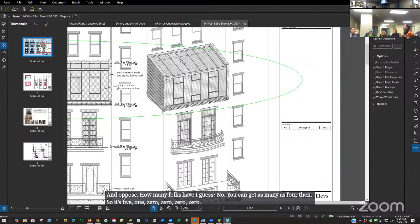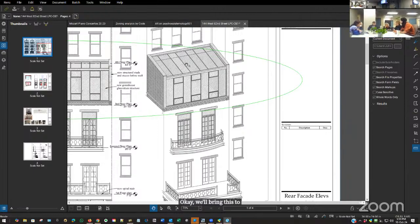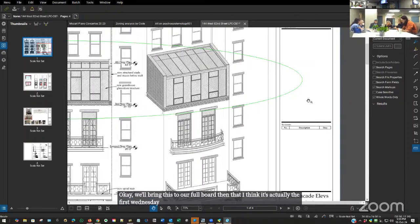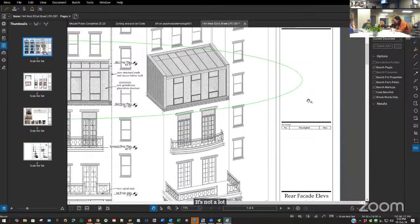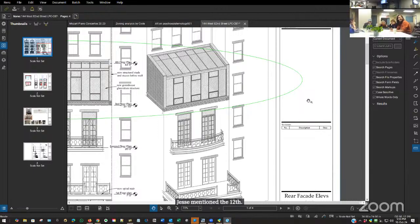Okay, and you're on the 19th of November? Correct, yes. Okay, we'll bring this to our full board then. I think it's actually the first Wednesday, oh, right, election day. It's the day after. Jesse mentioned the 12th. The full board is actually happening November 12th. That's where this will be. Oh, a week later, the 12th. Correct. And of course, you're welcome to join us on that. Thank you, John. I'm glad we have you.